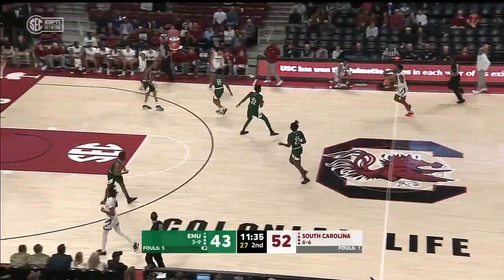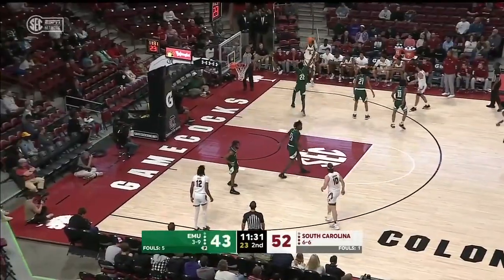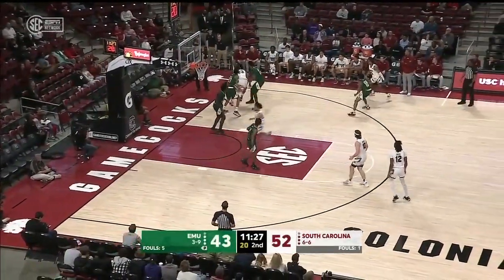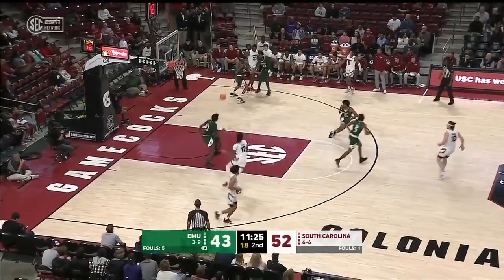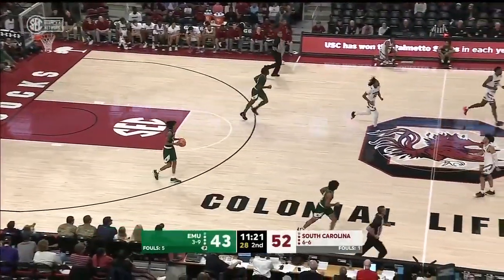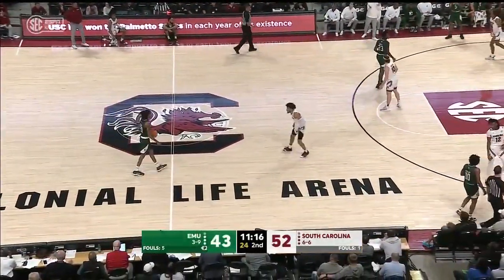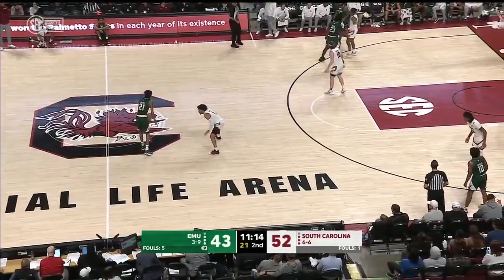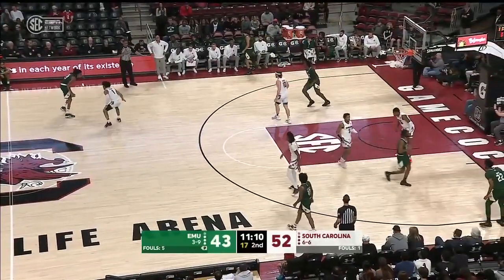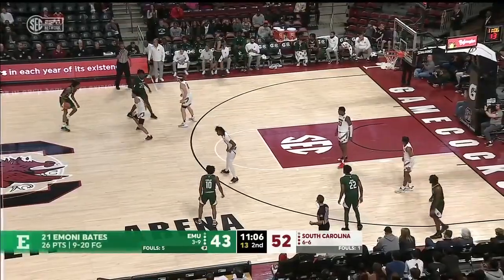Jackson will bring it up for the Gamecocks. Johnson from the corner. In and out. Another offensive rebound for South Carolina. That pass is deflected. It's a turnover. This has been a frenetic pace, which actually favors Eastern Michigan. They love this style of play, and that's what we talked about. This is going to be a game of teams playing within themselves. This is right up Eastern Michigan's alley.